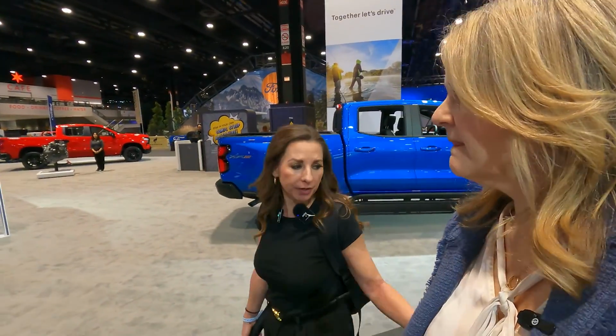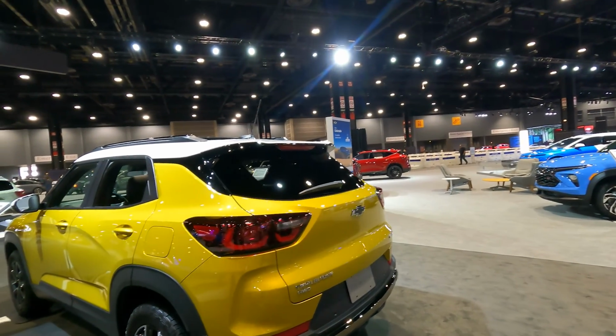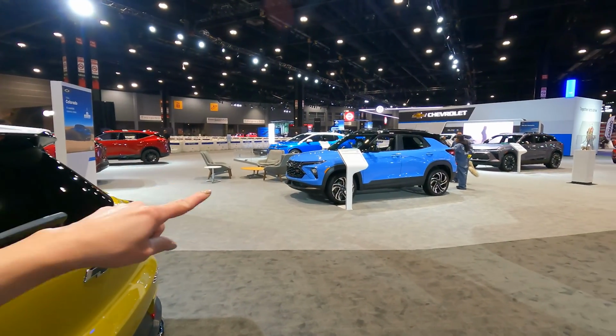Yes. The only thing it doesn't have is all-wheel drive. I think that's a flaw. I wish it had all-wheel drive. Yes, but I think you have to go up to the Trailblazer, which is right behind us here, to get your all-wheel drive. And then you can tell from the size, it's just a touch bigger too. And then they have the Blazer EV. Yes, over there. The blue one is the Equinox EV, and then behind it is the Blazer EV.